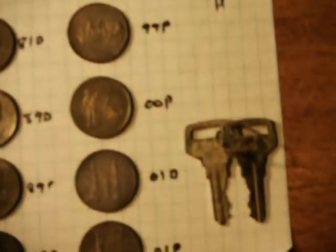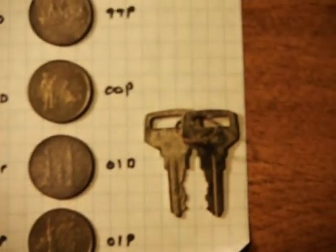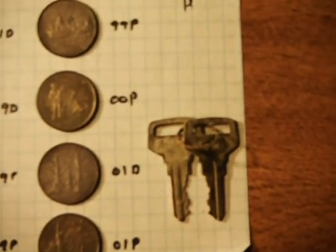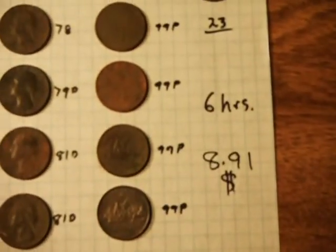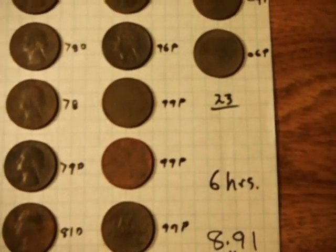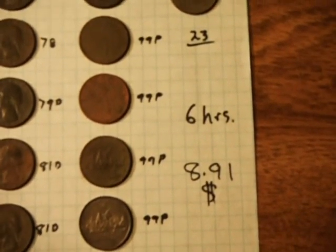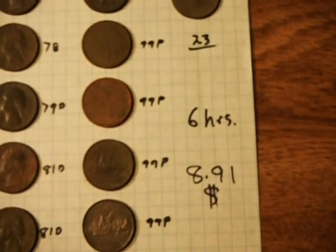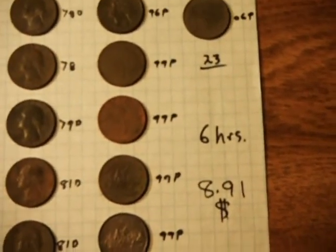And I got this little set of keys here. I know in my first video I said I don't find all that many keys, and I hadn't been finding very many, and of course after I say that, now I'm starting to find them much more frequently. So for about 6 hours total hunting time, give or take, that's $8.91, with a couple of good Canadian coins, old Canadian coins, and a couple of wheats thrown in.